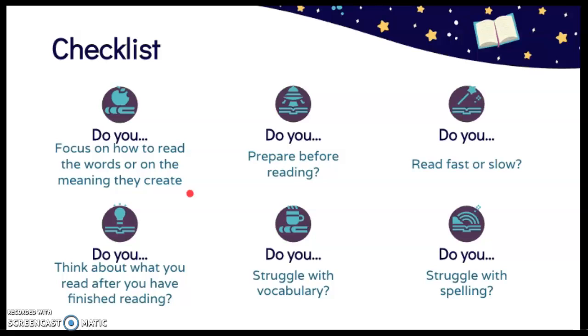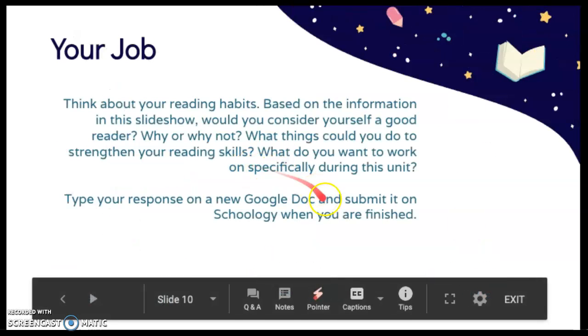Do you read really fast? Do you read too slow? Sometimes reading too fast, we miss things. Sometimes if you're reading too slow, you're going too slow to actually connect all the pieces together. Think about what you think about. Do you think about what you've read after you've finished reading, or do you just throw it down and be done with it? Do you struggle with vocabulary? Do you struggle with spelling? All of these are things to think about when you're evaluating your own writing or reading.